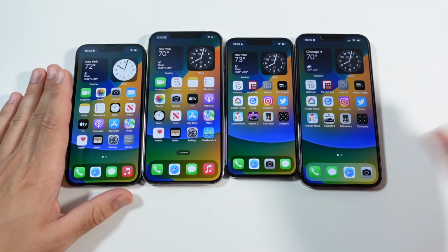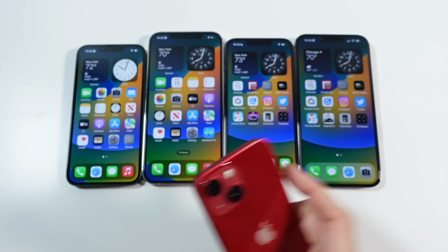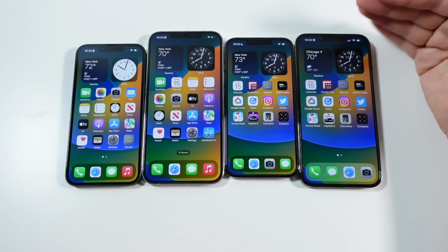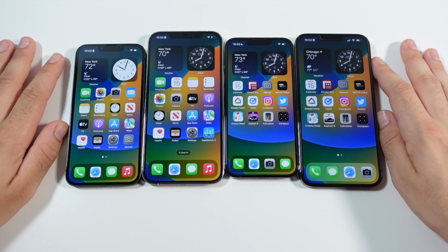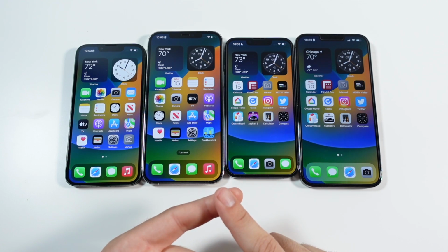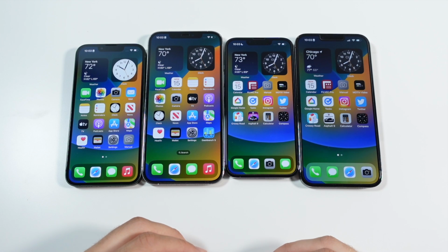But let me know if you're sad that the iPhone mini is gone, and if you're excited about the upcoming iPhone 14 models with the pill cutouts getting away from the notch finally, or do you think they're just copying Android? You got used to the notch, we'll see. Let me know your thoughts. What do you want to see on the 14, 14 Max, 14 Pro, Pro Max? Are you excited?